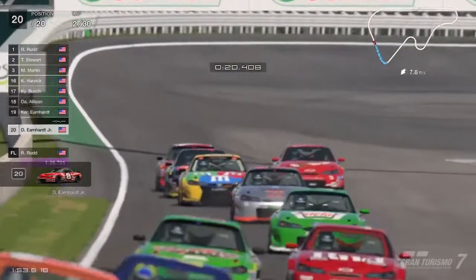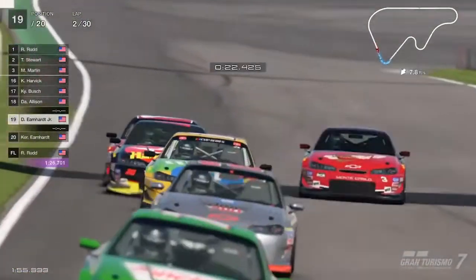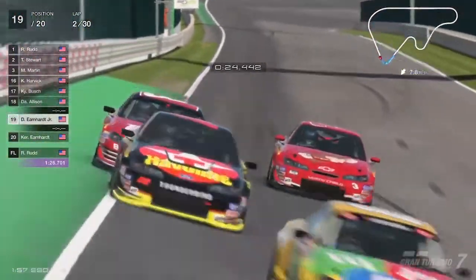The two Earnhardt boys used to live in a double wide some years ago.